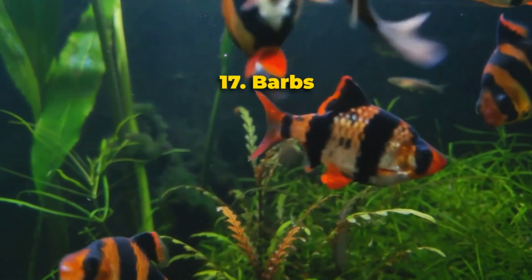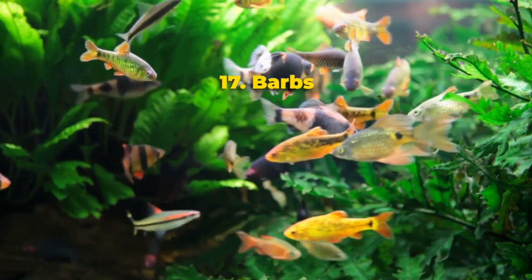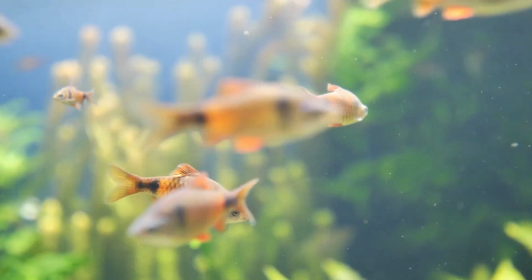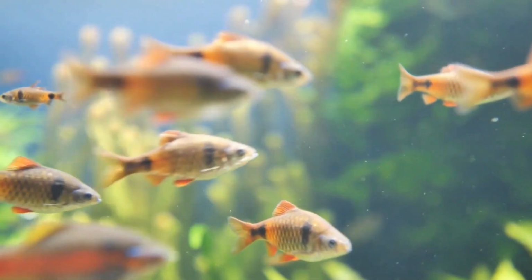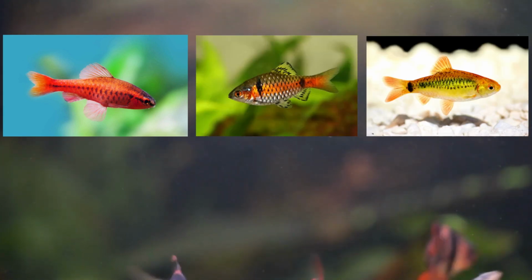17. Barbs are another diverse group of small to medium-sized fish. They are hardy, colorful, and very active swimmers. They are schooling fish, so these fish should also be kept in a group of 7 or more. Some examples of barb species that are great for beginners include cherry barbs, Odessa barbs, and gold barbs. While they can be more aggressive, tiger barbs and rosy barbs can also be good for beginners.